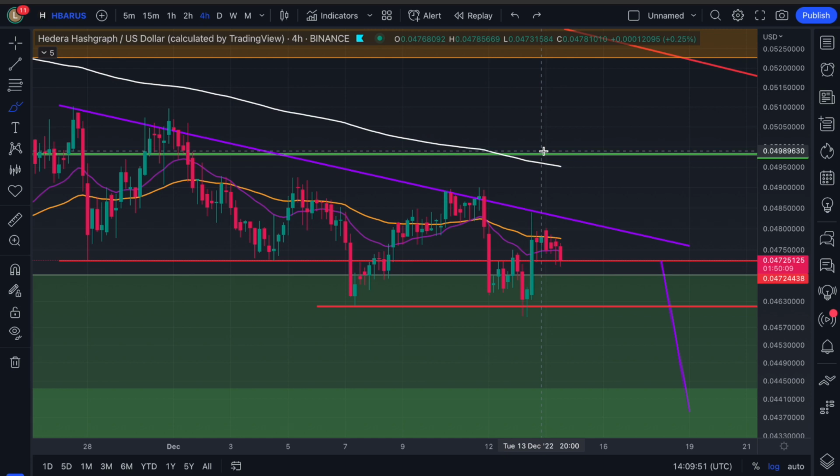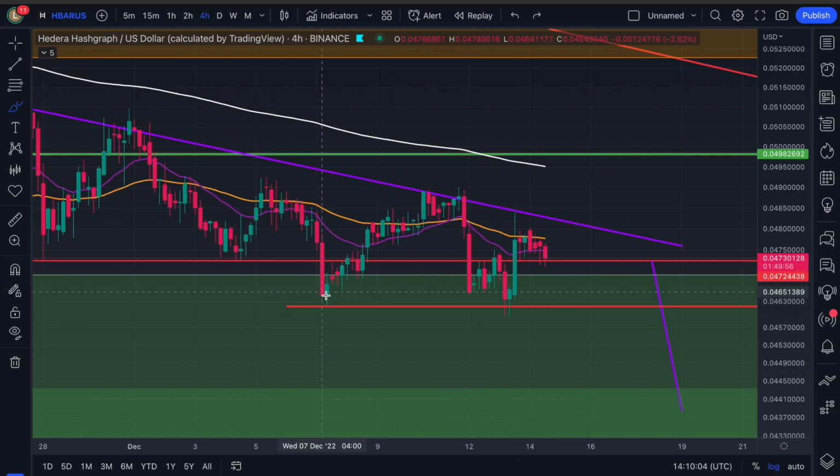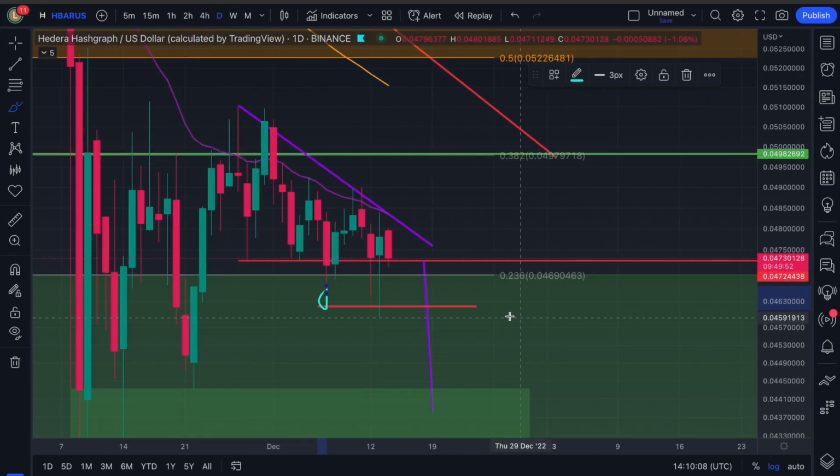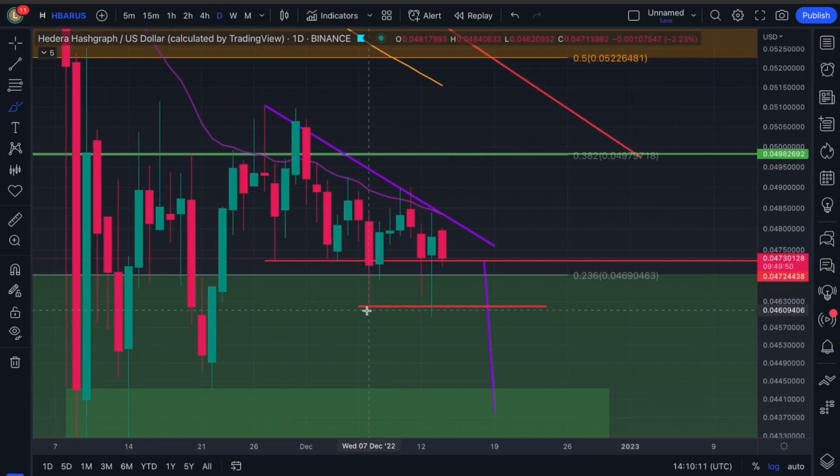Bitcoin starts going up, and then Hbar eventually follows as well. This is what we saw with Hbar, Quant, and I think VeChain as well in the last few days. So yeah, this is specifically why we reversed. We set this wick down here, remember, on the daily time frame.